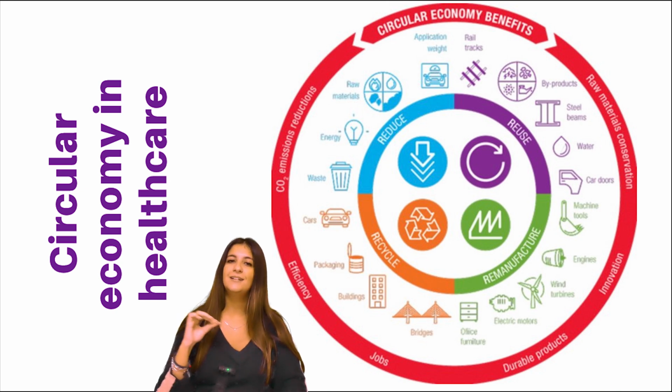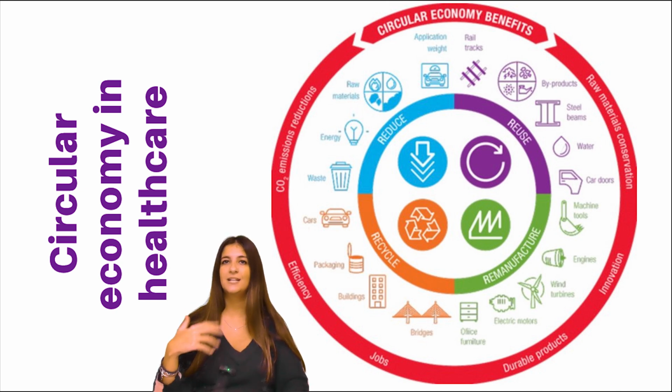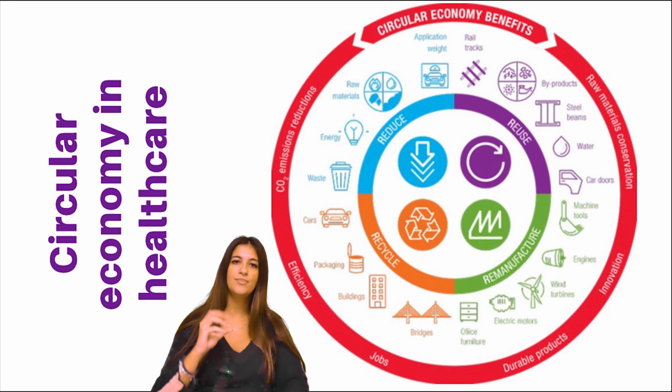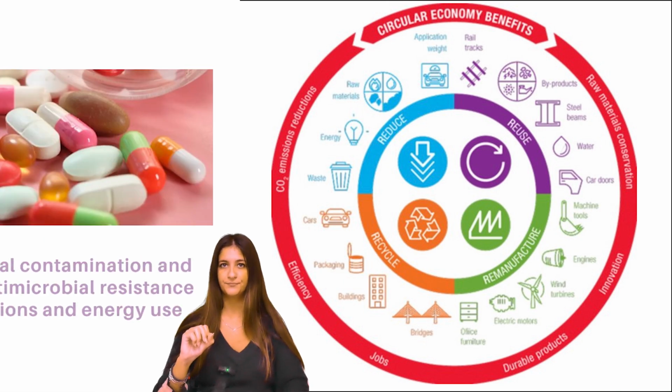This shift entails moving away from a linear economy characterized by a take, make, dispose approach and embracing a circular economy that prioritizes renewal, remaking, and sharing, ultimately promoting responsible consumption and production.